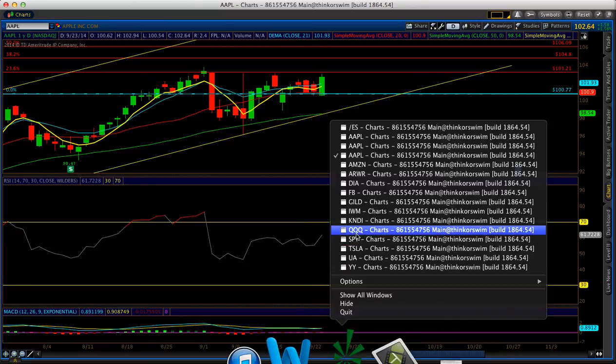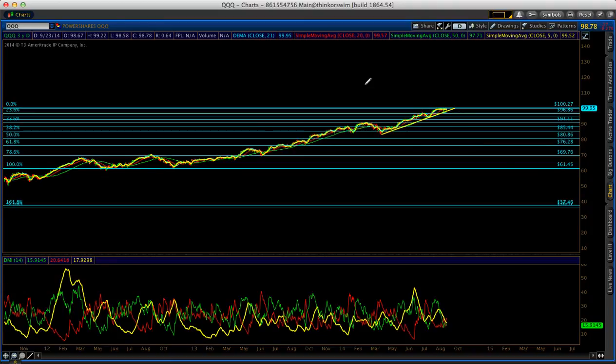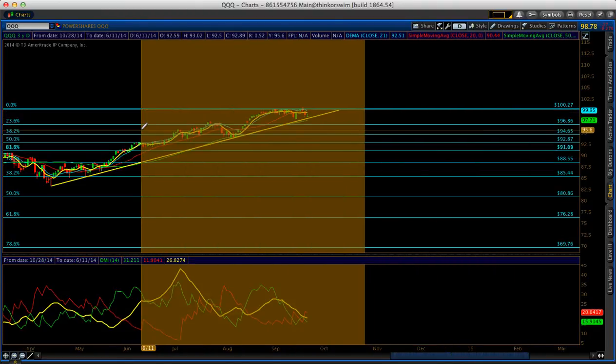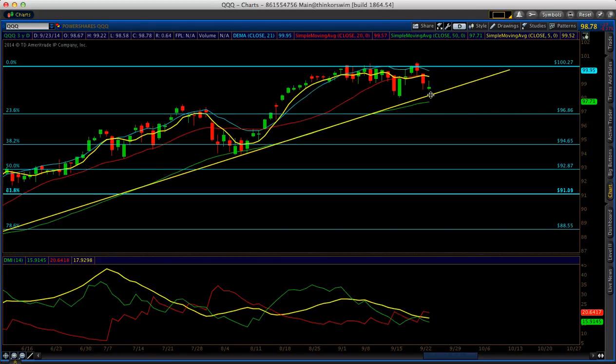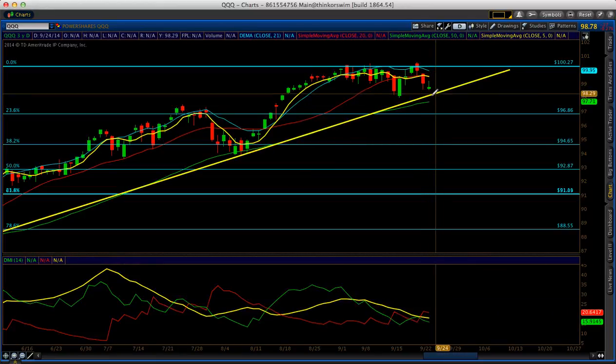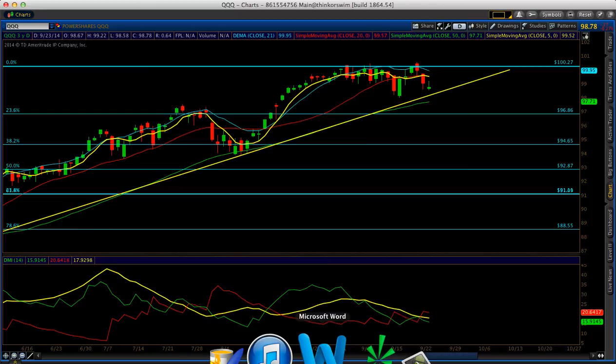If you go and see the Qs right here, let me show you the Qs. It's moving sideways right here, and it's testing almost the bottom of this uptrend channel. It's testing the bottom, or the 50 simple moving average, with bearish DMI. So this one can break down here, and Apple with it. So keep an eye on those levels I mentioned.